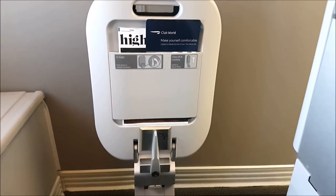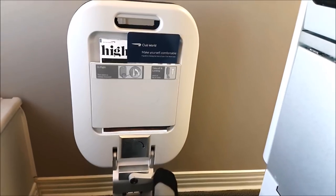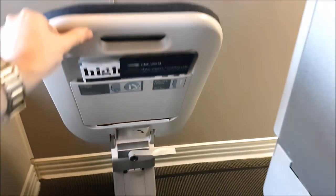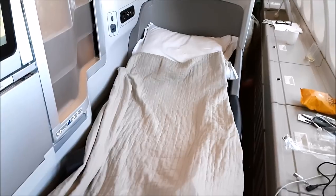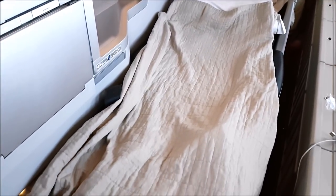British Airways was one of the first airlines to introduce a flatbed in business class. So at this moment in time, the flatbeds are dated, but hopefully they have a new product that should come into service probably around 2020. Even though it's a much older style of seat, I did find the width of the bed and the length very comfortable.